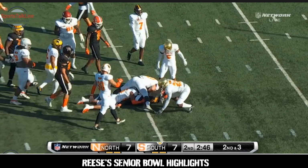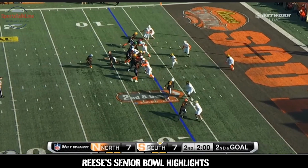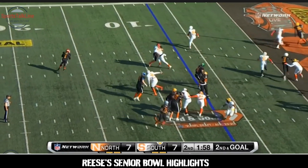He always continues to play at a high level. He's an impressive guy. Correct. And he just needs to develop as a pass rusher more. If he can do that, he could be a starting quarterback in the NFL. That's nice to see.